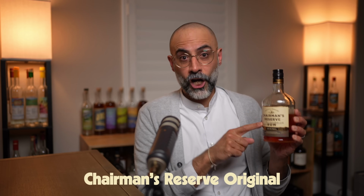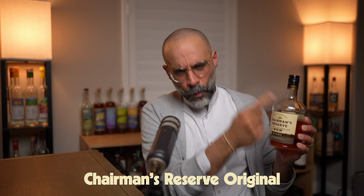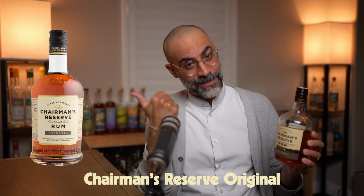Now, the next rum that I'm going to talk about might be the only rum at 40% ABV that I actually enjoy sipping neat. In fact, it probably is definitively 100% the only 40% ABV rum that I like to sip on neat, and that is Chairman's Reserve Original. Now, this is the old label. The new one looks a little something like this. This is a pot and column still blend of rums from St. Lucia Distillers that's been aged around 4 to 5 years. Around me, it goes for around $24 to $25.